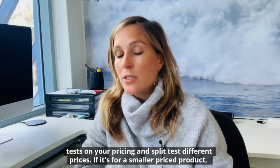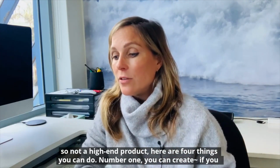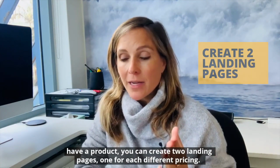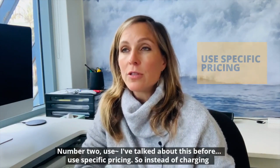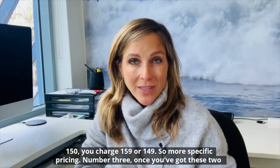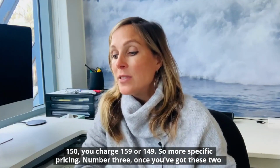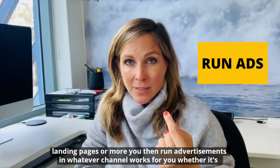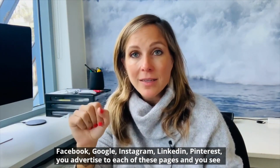If it's for a smaller priced product, so not a high-end product, here are four things you can do. Number one, if you have a product, you can create two landing pages, one for each different pricing. Number two, I've talked about this before, use specific pricing. So instead of charging 150, you charge 159 or 149. So more specific pricing. Number three, once you've got these two landing pages or more, you then run advertisements in whatever channel works for you, whether that's Facebook, Google, Instagram, LinkedIn, Pinterest.